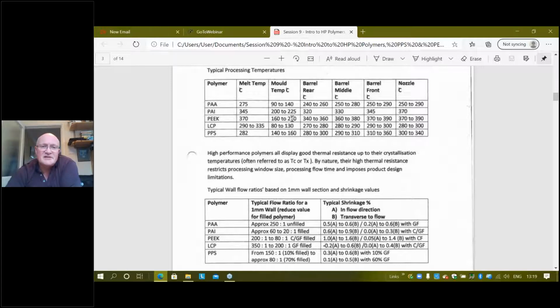Again, PEEK, you can see there's a big difference in mold temperatures for an unfilled grade as opposed to a filled grade. Big difference from 160 to 210. You might get away with oil heating at 160, but at 210 it's really electrical heating. I'd go for electrical heating anything above really 180. And again, the difference in barrel, 340 to 360, you see there's quite a big difference up to 390 there for a filled grade.